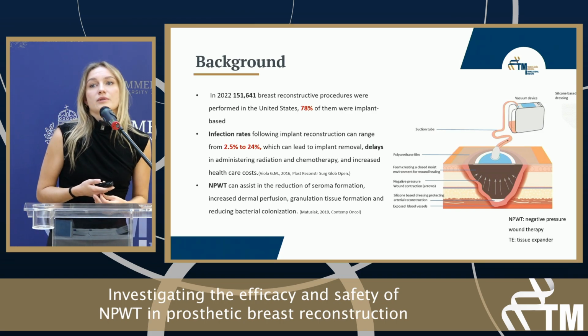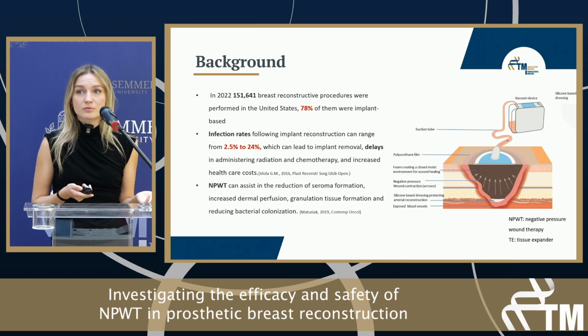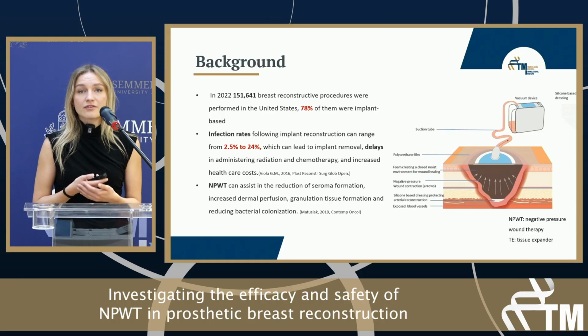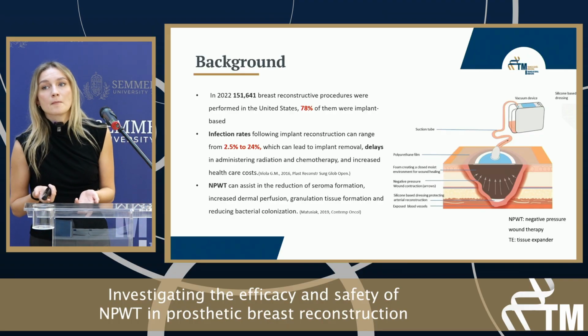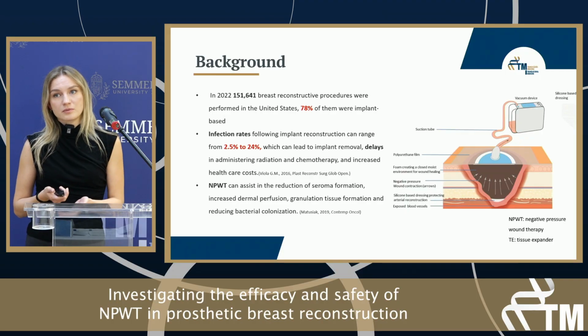In 2022, around 150,000 breast reconstructive procedures were performed in the US, and as I have mentioned before, around 80% of them are implant-based. The infection rates of these procedures can range from 2.5 to almost 25%, which can lead to implant removal, but also delays in the administration of radiotherapy and chemotherapy.